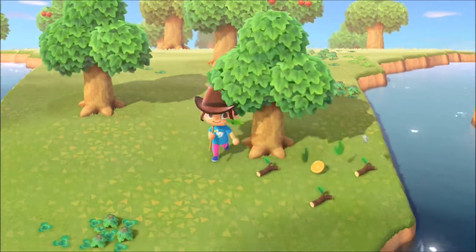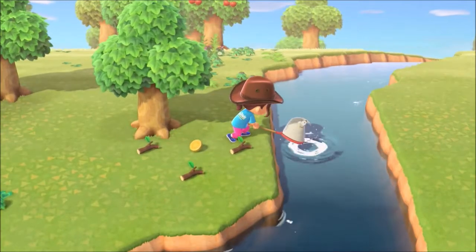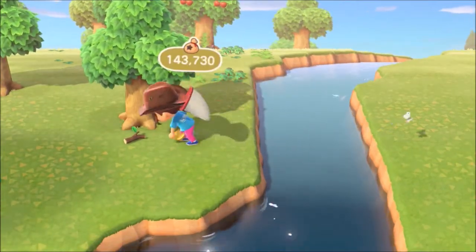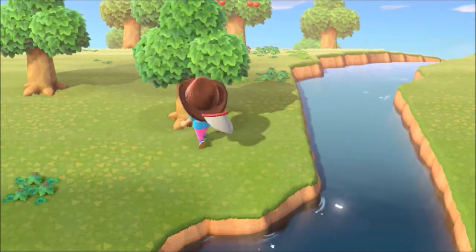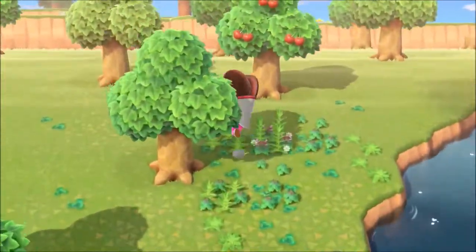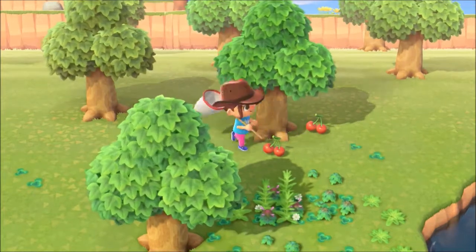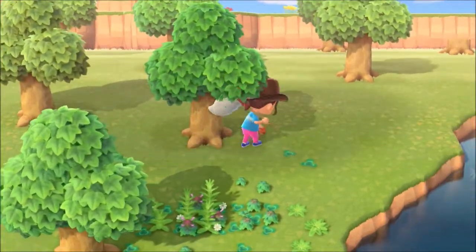And different things can drop from trees, so I've got the coin, which they occasionally drop. Oh, I missed the butterfly, but never mind. And then I've got the sticks, which are used as a crafting material. And it's good to have your net out when you're shaking trees, because you can come across a wasp and they can sting you, which you then have to get medicine for, otherwise you'll faint if you get stung again.